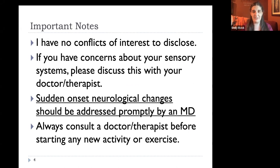Obviously, if you're having concerns, please consult your doctor or therapist. And this is especially true if you ever have sudden onset neurological changes, because that could be something much more serious than sensory processing. And you want to definitely have that checked out promptly by a doctor. And also, please always consult a doctor or therapist before starting, stopping, or changing any exercise. I want everyone to be safe, so I always make sure to say these things at the top.